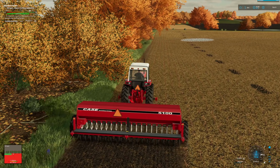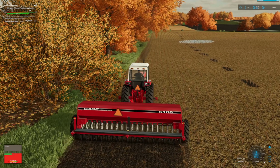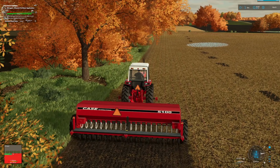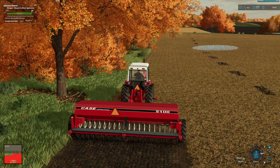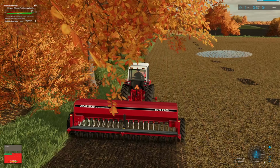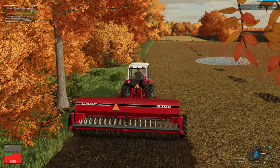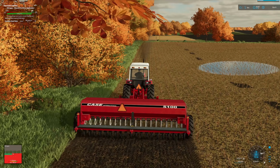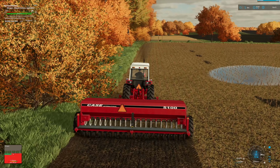We'll get this field drilled. We'll jump into a montage, not a time lapse. I caught myself doing that in the last video, so I'll be doing a montage. We'll probably have to run back to the farm a few times to grab some seeds, so I'll probably throw that in the montage as well, maybe.